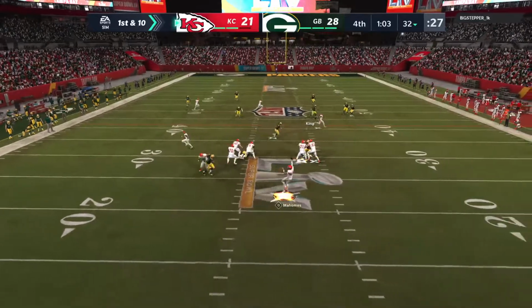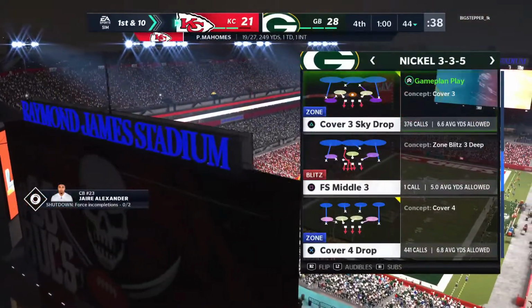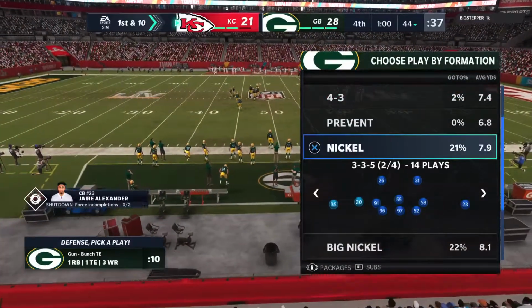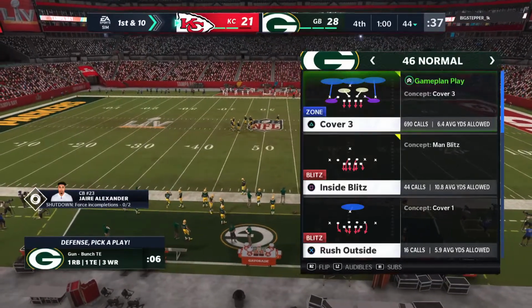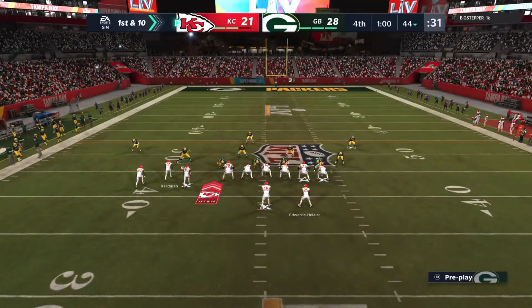Mahomes to throw. That to his running back, Edwards-Helaire. And he goes out of bounds just shy of the 45. Give him 13 yards there and a Kansas City 1st down. That's what they need right now. Get the 1st down, get out of bounds, stop the clock. Just playing smart football, understanding the situation, making the plays necessary, and making sure that clock stops at every opportunity.